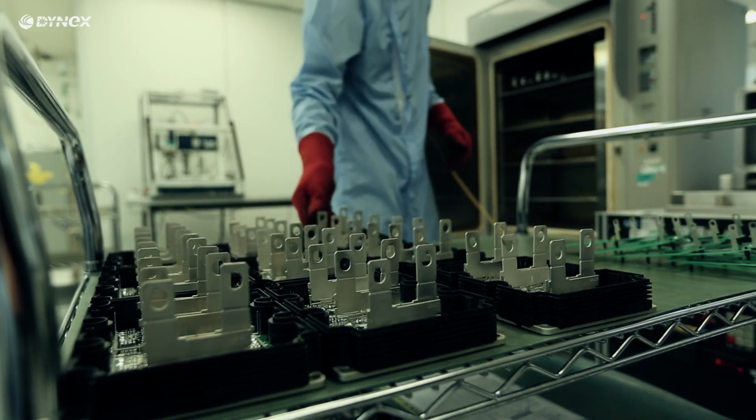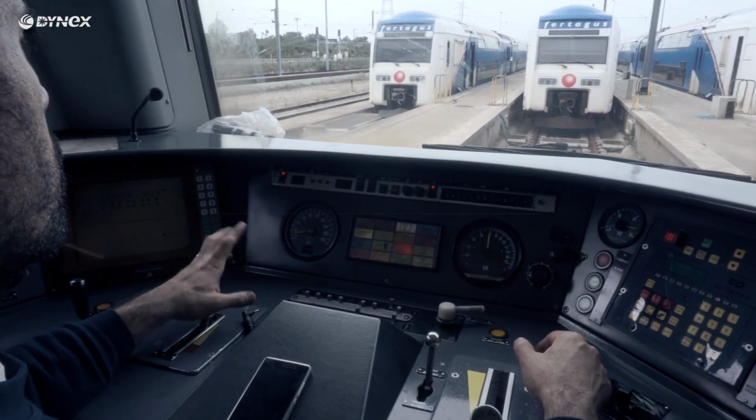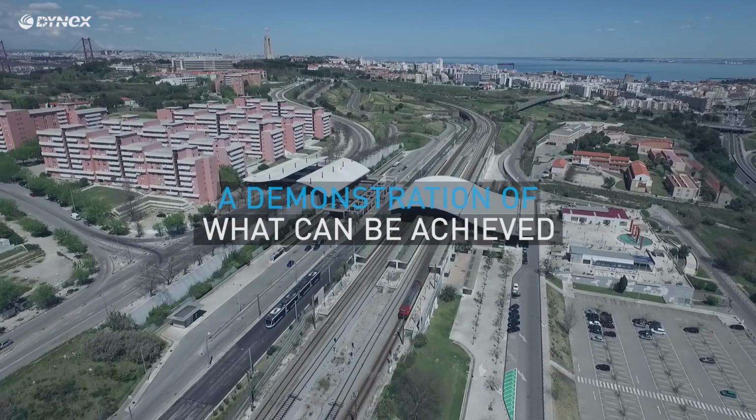Dynex Semiconductor Railway's Innovation Unit and Fertagus in Lisbon. A demonstration of what can be achieved.